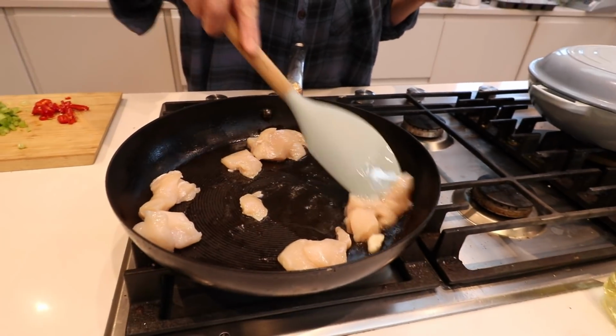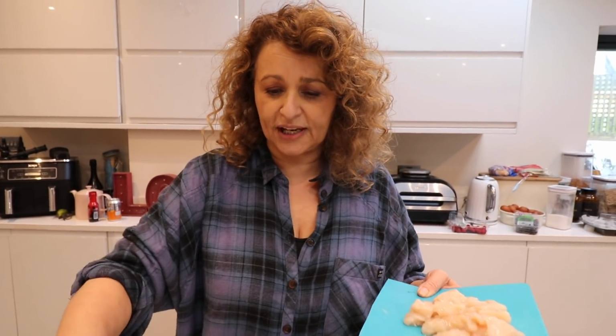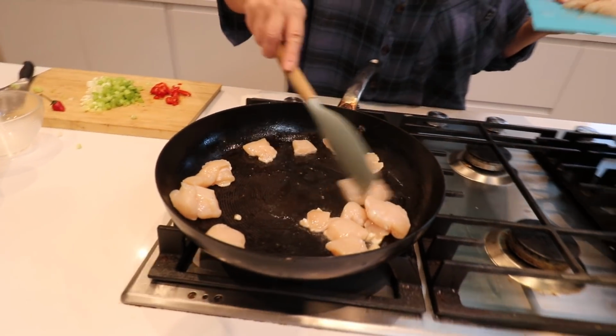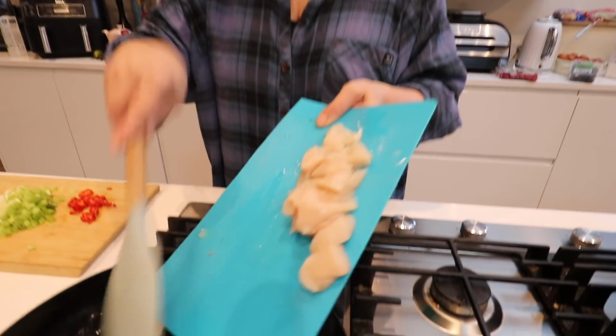Just like that. Now, I'm not going to cook in batches because we want to make this nice and quick. We come in, we're knackered, we need to get food on the table. But I'll just give that one a little minute, or half a minute. Stand back. You haven't got many minutes to play with. And then the next goes in.